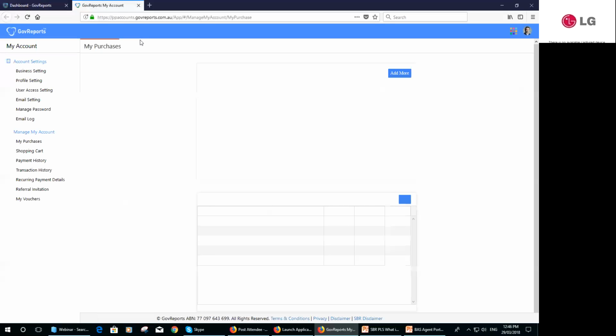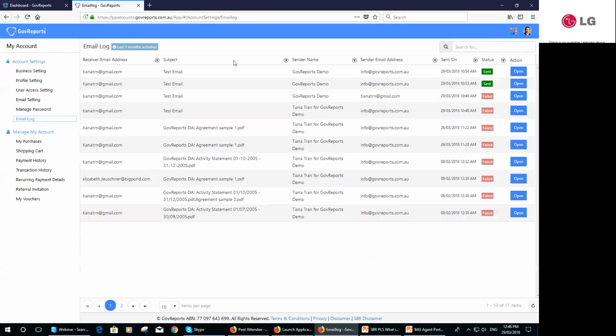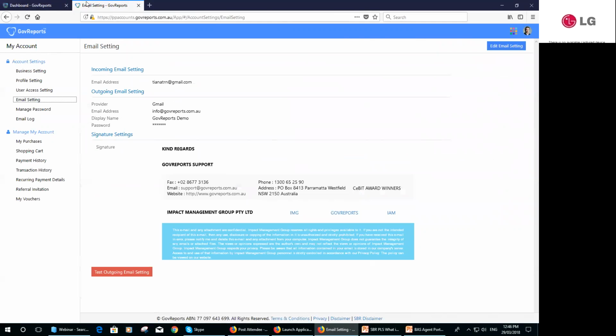So like I said, we just make sure that the email is working perfectly. We tested earlier. Yep, so it's working well. You can also check whether the emails you sent out, or digital signatures, or anything sent from the system to clients or anyone else, in the email log here, so that if one has failed, you know that something is wrong. Normally, we find the failed status is because the users have changed their email password and have not updated it in the system, and so it failed. If something like this happens, you just need to update the password to make sure it's set up in GovReports.